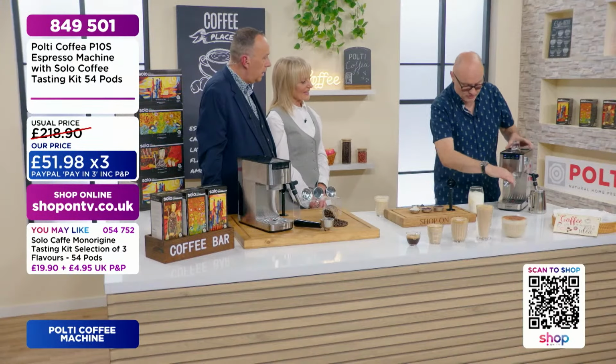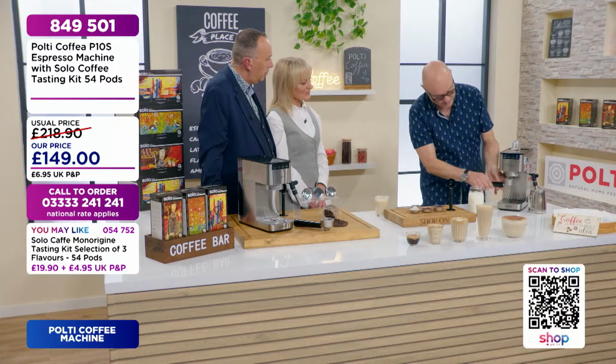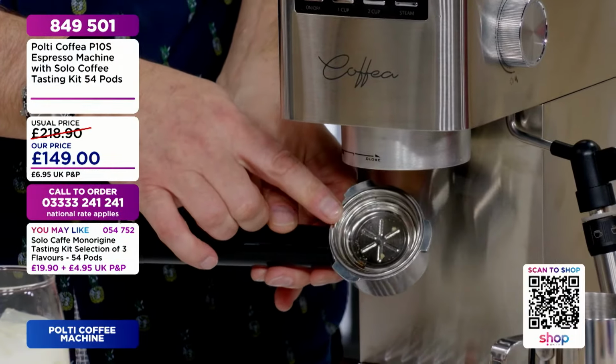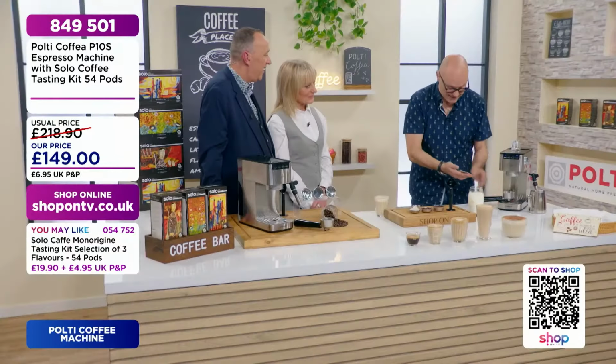Now, I'm going to show you how to go through the motions. I want to point something out to you, because this may throw some people when they get it home. Sometimes if you take out your group handle, you'll see that your portafilter is empty. Oh, where's my pod? Just be careful. Just touch it there. They sometimes stick up there, but that's absolutely fine.